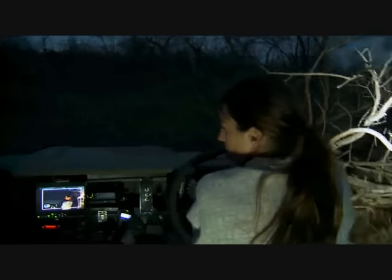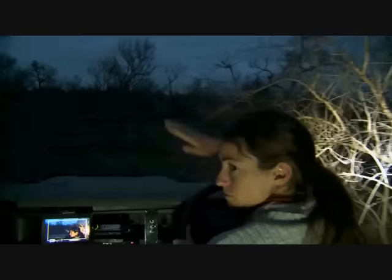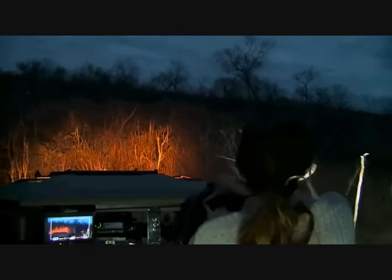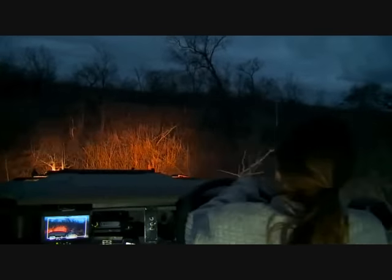So welcome back, and indeed the lions are on the move. I just have to dodge the stump we are on. See if we can get around it. As soon as this lioness starts to stalk, I'm going to stop our pursuit, especially because it is very, very noisy.